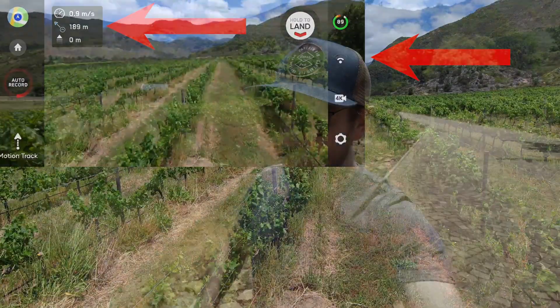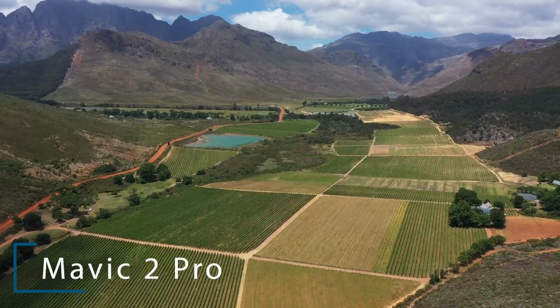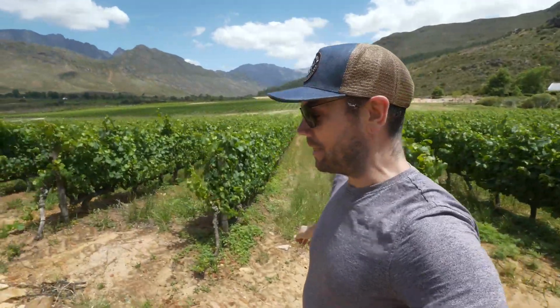And we are at a winery, a giant vineyard in the middle of the Franschhoek Valley, South Africa. Perfect place to fly the drones. Look at this scenery behind me. And that was a really, really cool test to see how far we could go.